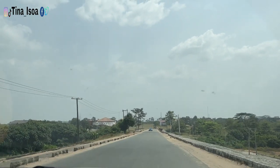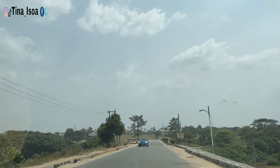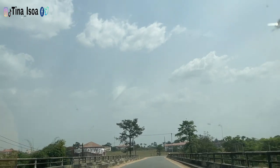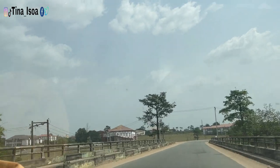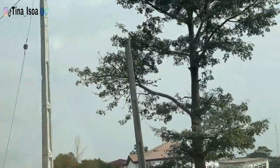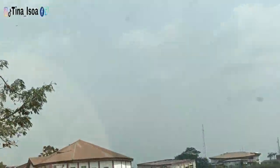While doing my postgraduate diploma in environmental health, I did some courses in Futo here. I just remember that's their 1,000 capacity hall over there, and we were having lectures there then.